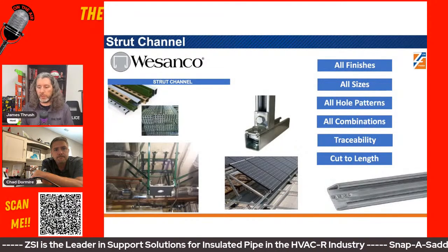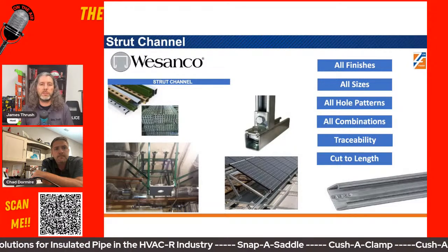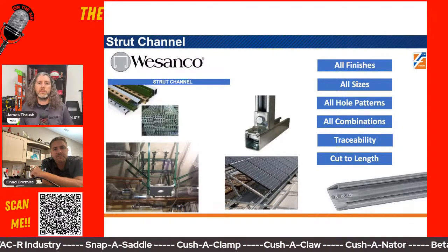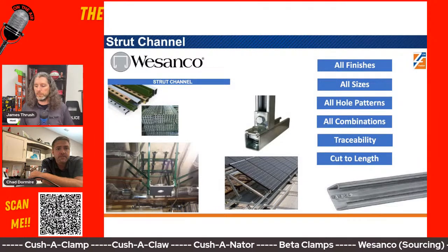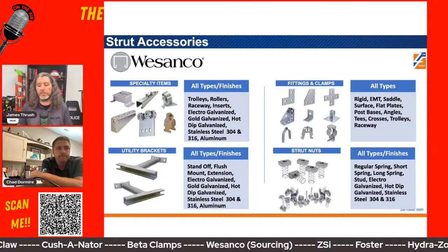So you kind of covered all of this already. Anything else before we switch to the next one? The only other thing is I touched on the fittings a little bit, but didn't really get into them. We have a full line of strut fittings, all finishes, all materials.